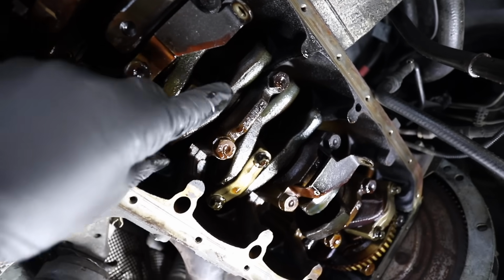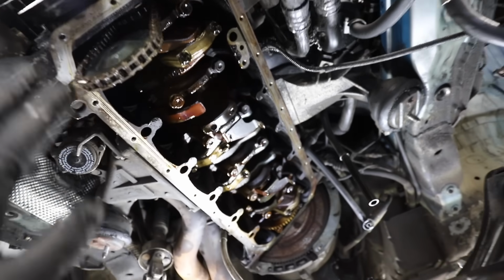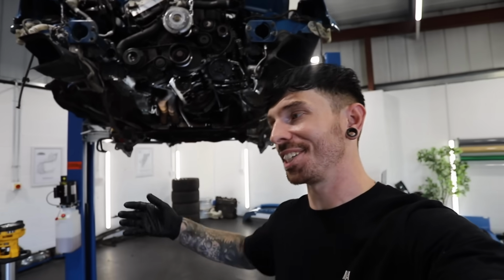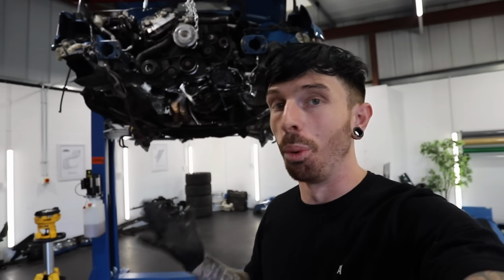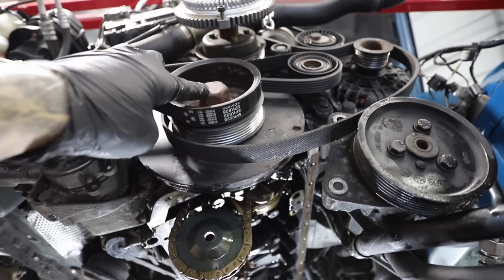These two bolts would actually pull the bottom of the conrods off, and we can get to the big end bearings, and see the damage, if any, to the bottom end bearings. The bottom end bearings, or the rod bearings, are on the bottom of the conrods attached to the crank. Because these have a lot of heat going through them, they tend to wear out, and when they look worn, I'll put a picture on the screen now of what they look like worn. There is literally no warning of them going, and if they do go, it can cause catastrophic engine failure.